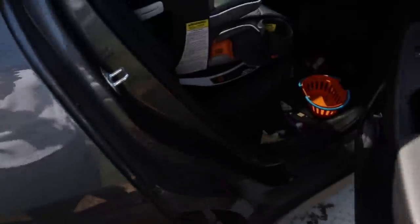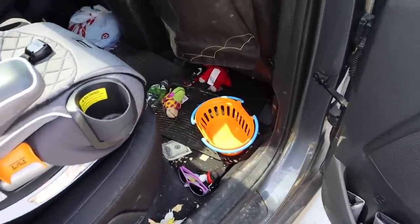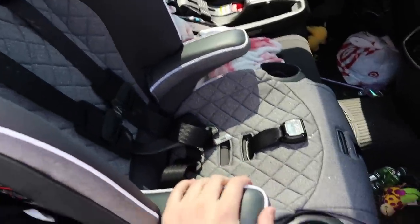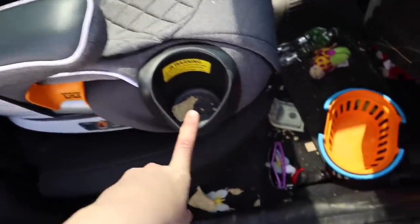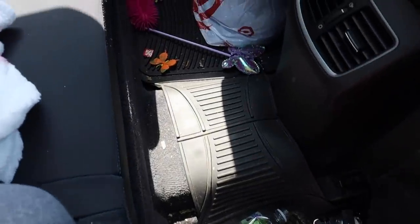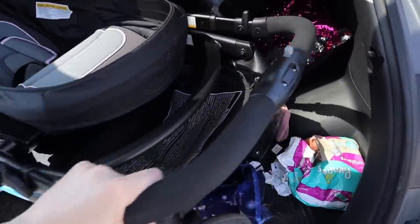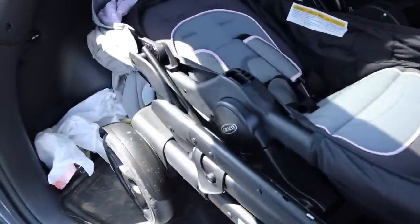This is the worst, which is the back seat where the girls reside in the car. Literally tortilla chips on the ground. I never used to let Grayson have snacks in her seat, but now I do lately. So definitely need to clean this out. Oh my gosh, this is just bad. This is so bad. And then my trunk, which is mostly a stroller, but there's a lot of junk. Oh my gosh, there's just so much junk everywhere. Okay, so now that you've seen how messy and gross and dirty it is, we're gonna get to cleaning.